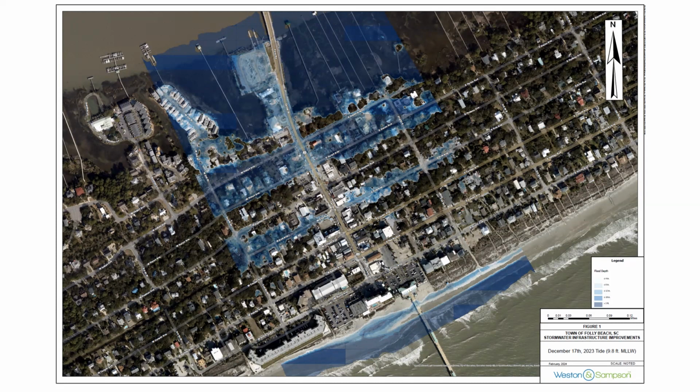This storm caused major flooding throughout the Low Country and gives an example of what flooding may have looked like during this extreme event and how it would have impacted the stormwater system on Center Street. We would like to note that this map does not factor in rainfall, which would have certainly increased the depth and spread of flooding across the island. This map was also developed in the same manner as the mean higher high water tide map by comparing the water surface elevation to ground surface elevations across the island.